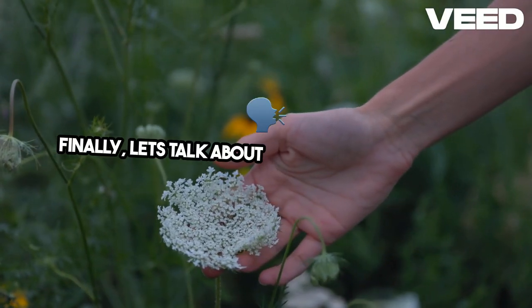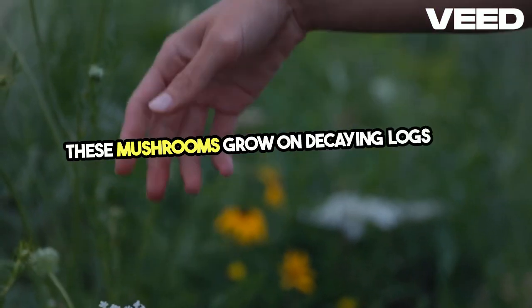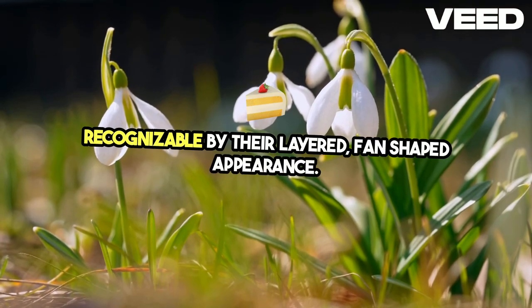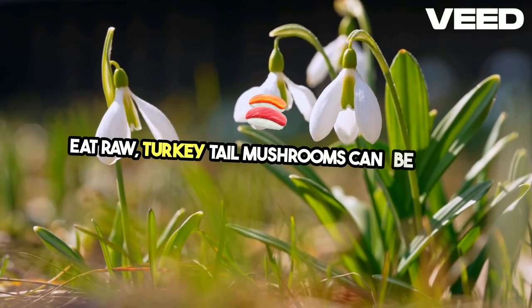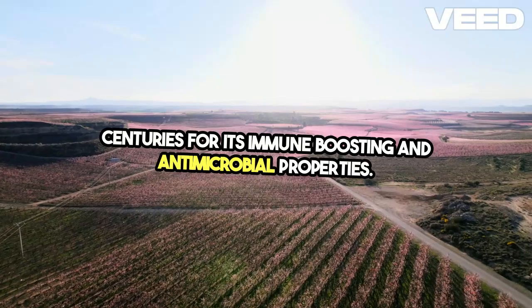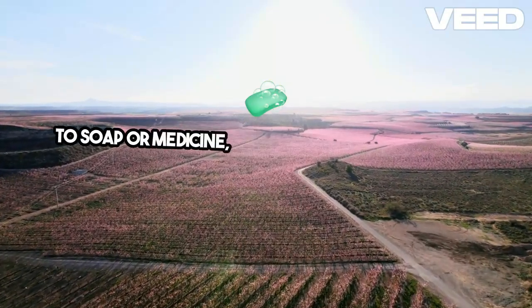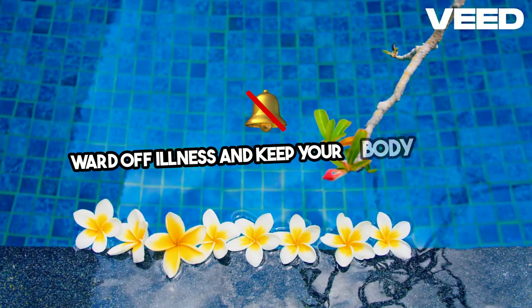Finally, let's talk about turkey tail mushrooms. These mushrooms grow on decaying logs and are recognizable by their layered, fan-shaped appearance. While they're not the type of mushroom you'd eat raw, turkey tail mushrooms can be boiled into a tea that has been used for centuries for its immune-boosting and antimicrobial properties. In a survival scenario where you may not have access to soap or medicine, drinking turkey tail tea can help ward off illness and keep your body strong.